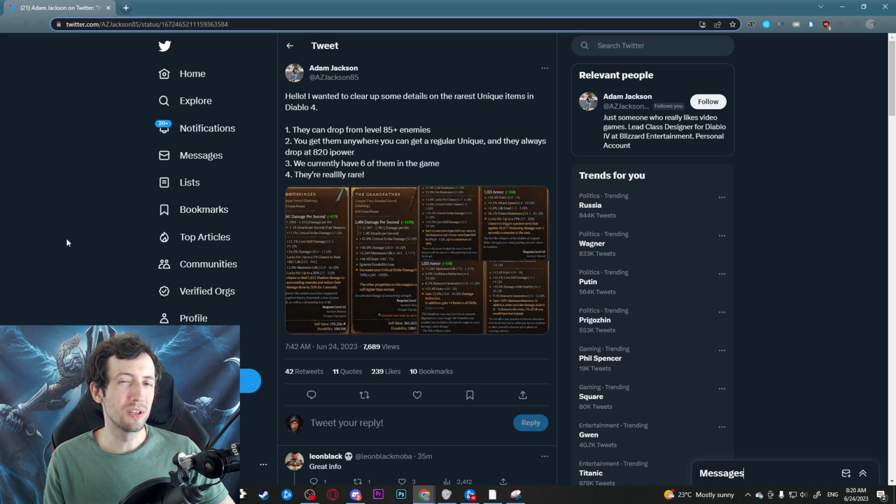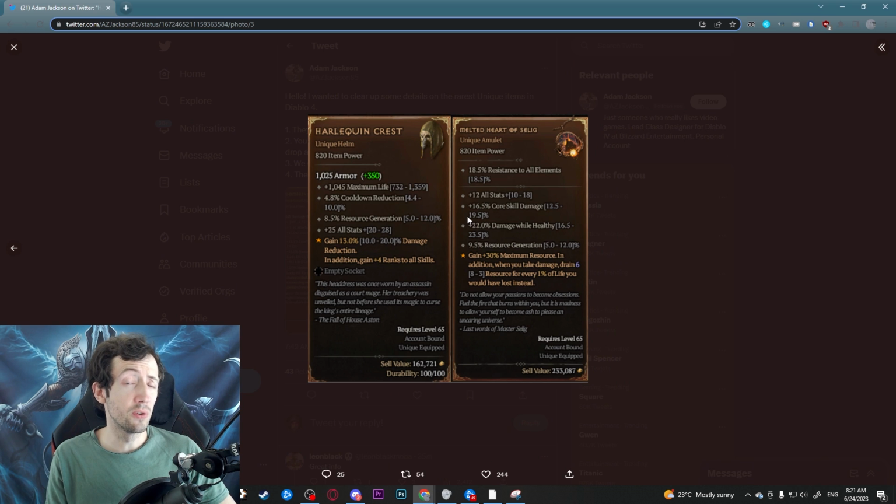Hi everyone, so we just got an interesting tweet from Adam Jackson, the lead class designer on Diablo 4, talking about those super rare unique items and how they drop and where. You might have seen the preview of these unique items, for example the Harlequin Crest. This is like the most sought after item, probably the best item in the game overall.